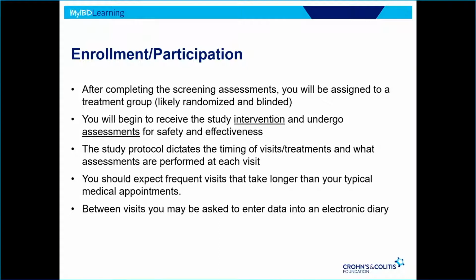Between visits, for most of these studies, you're going to get some sort of an electronic diary. So you're going to go home and record your symptoms. It may ask about your abdominal pain, your number of bowel movements, how many of them are loose, bloody, your general well-being. And all that data is going to then be captured by the investigators and used for analysis. That's how we knew, for example, that tofacitinib started to improve symptoms within 3 days, was based on those diaries.